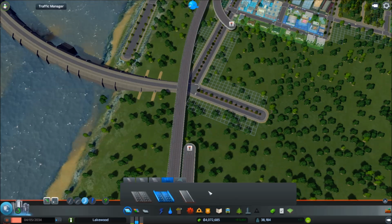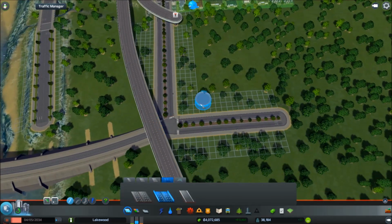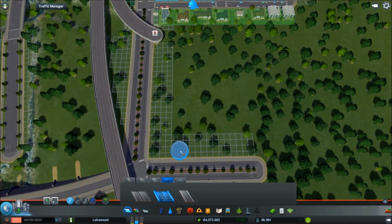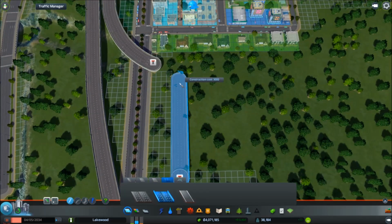Alright. Now, here's the fun part. What can we do over here? Oh! Okay, so if we actually do this properly and leave enough room, we can get some buildings in here. And that'll help fill the gaps. Okay, so let's go over. These are the points where I wish we had a snapping straight tool kind of thing for these roads.